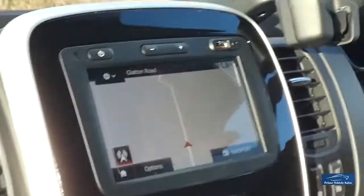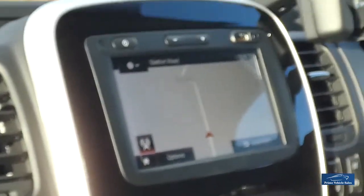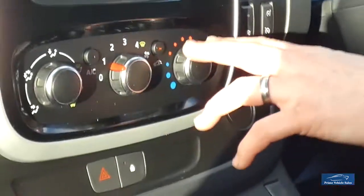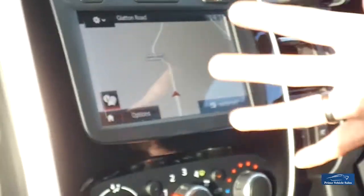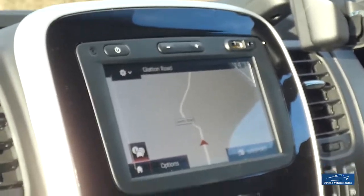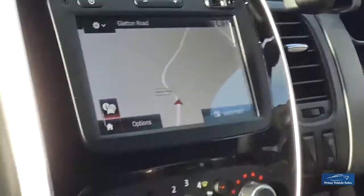It's the facelift, so it's got the nice new front end on it with the LED headlights and daytime running lights. It's got the upgraded interior with the slightly revised gear knob and the controls for the heaters. Being the Sport, it's got everything anyway. So you've got your touchscreen nav, your DAB, your cruise, rear parking sensors. Really nice vans these. We do a lot of them, and we've got two of these.